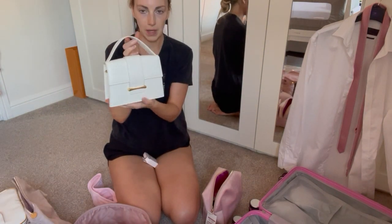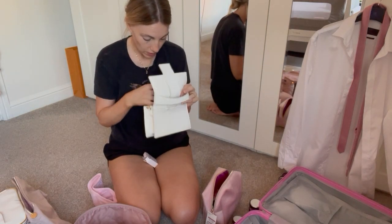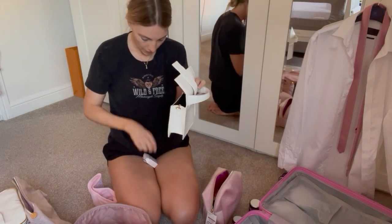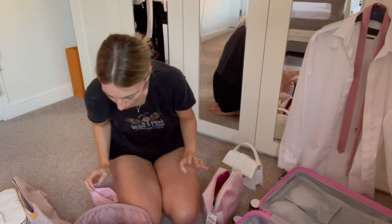So this is the little handbag we're gonna be taking, I think. And it's already got standard Fenty gloss balm. Love that. I presume that's what I'm gonna do with my makeup. Anyway, put that in there.